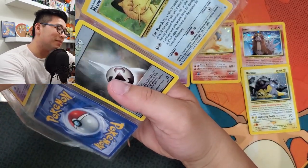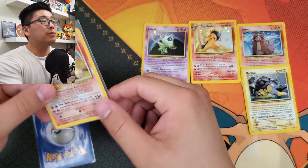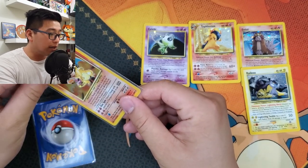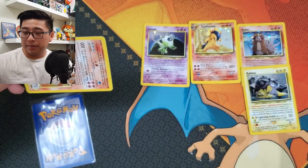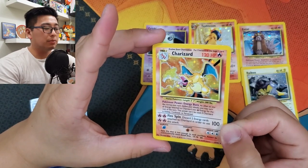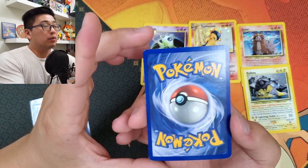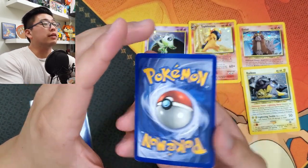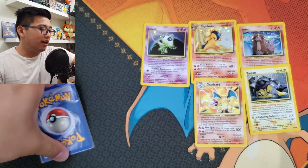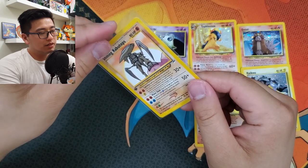Alright, let's pop out that Kabutops and take a look at it. So, unfortunately, these cards are played. These cards are all part of his old collection. They are all definitely played. But that's okay, because I don't have a Charizard. I don't actually have a base set Charizard. So this is actually my first base set Charizard. As you can see, it's definitely played. Got some scratches here and there, some edge wear. And the back is definitely worn out a little bit, right? Markings here and there. But base set Charizard is base set Charizard. I'm gonna take that. And we also have the Shining Kabutops from Neo Destiny.